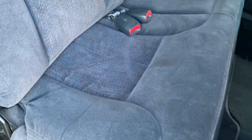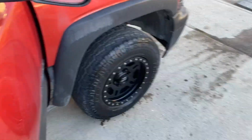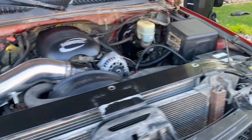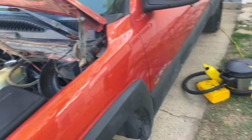Back seats. It's not bad. I haven't done the paint yet. I got to touch up all the rock chips, everything, but I cleaned the engine bay just because I was bored, and it doesn't look half bad. Still got to do the firewall, but I'll tackle that with paint. I'll use a proper bucket and everything.